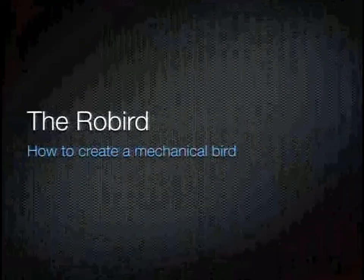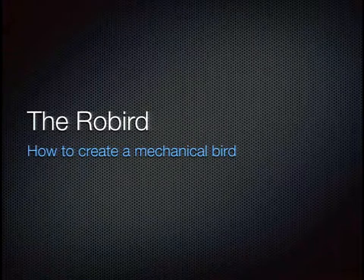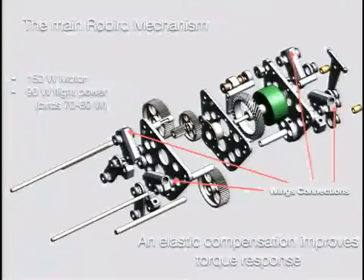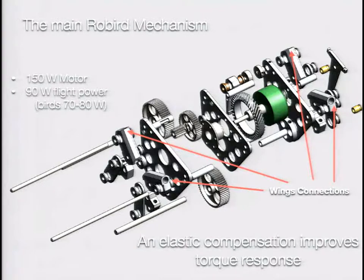Well, let me tell you how this thing works. The core of this bird is right here. There is a mechanism inside the bird that lets the wings flap, and there is a 150 watt motor, whose mechanical efficiency we try to increase more and more. Usually birds of that size, when they fly in full flapping, use about 70 to 80 watts, and the mechanical power we get for flight is 90 watts.